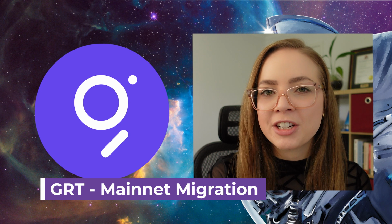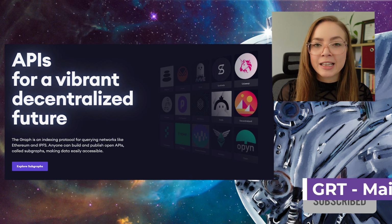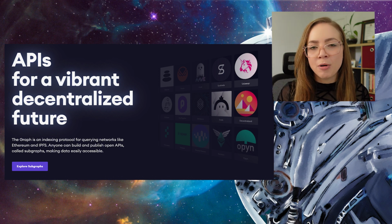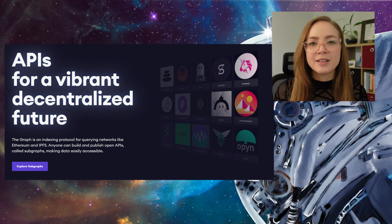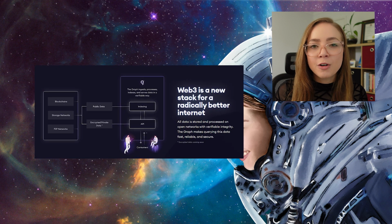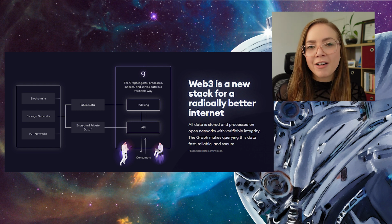The third token on our list is the Graph, who will be having their mainnet migration kickoff next month. The Graph is an indexing protocol for querying networks like Ethereum and IPFS. Anyone can build and publish open APIs, called subgraphs, making data easily accessible. Before the Graph, teams had to develop and operate proprietary indexing servers. This required significant engineering and hardware resources and broke the important security properties required for decentralization. With the Graph, all data is stored and processed on open networks with verifiable integrity. The Graph makes querying this data reliable, fast, and secure.